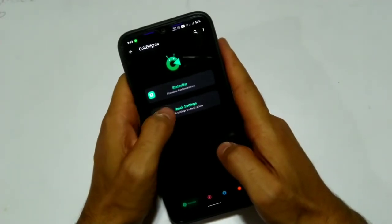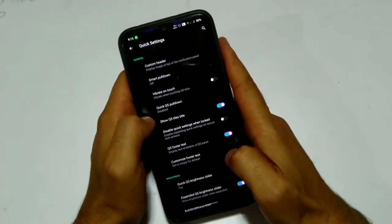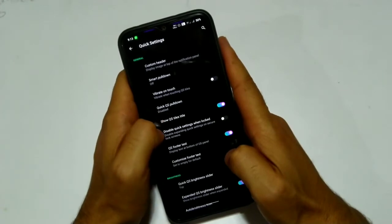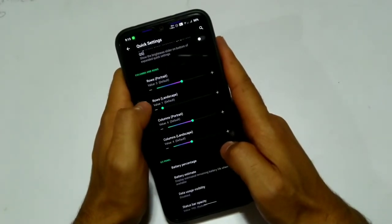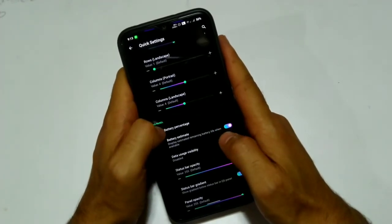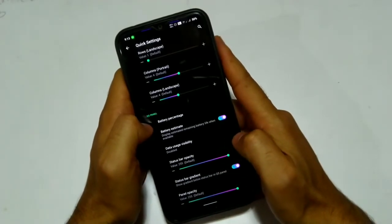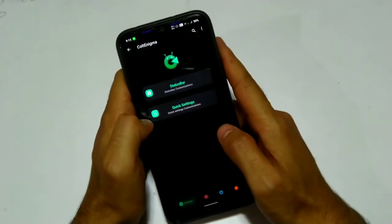Another option here is quick settings. In quick settings we have these options. Here is the option of show QS style title, and the option to disable quick settings when locked, and these options. You can customize the rows and the columns here. And here is the option of battery percentage, the option of data usage visibility, and these options also you can customize by your own choice. Let's check the other settings.